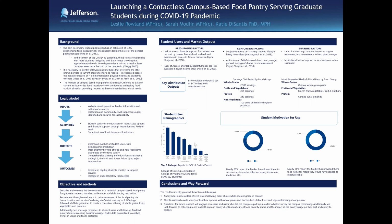Our logic model describes our transition from development in the early days of a website and operation manual, as well as creating standardized procedures, onto the coordination of the funding and donations to get us up and running. Finally, leading into the data assessment of the student users, our pantry outputs, and the ongoing assessments. All of these were aimed at increasing healthy food access and awareness of social support services eligibility in our students.